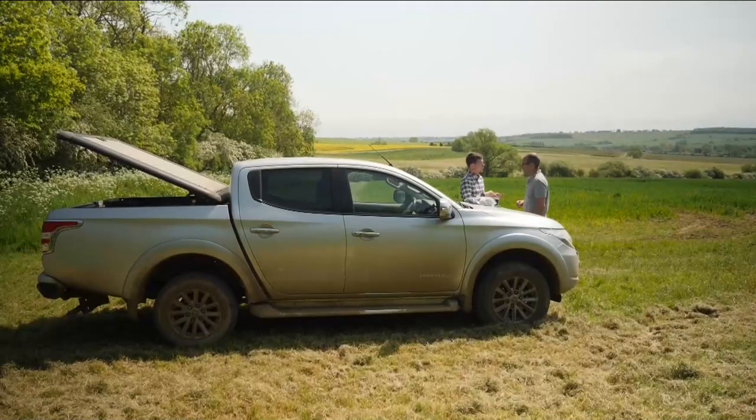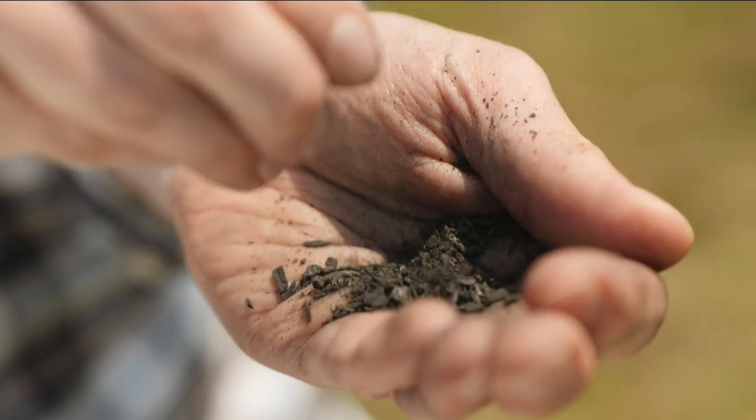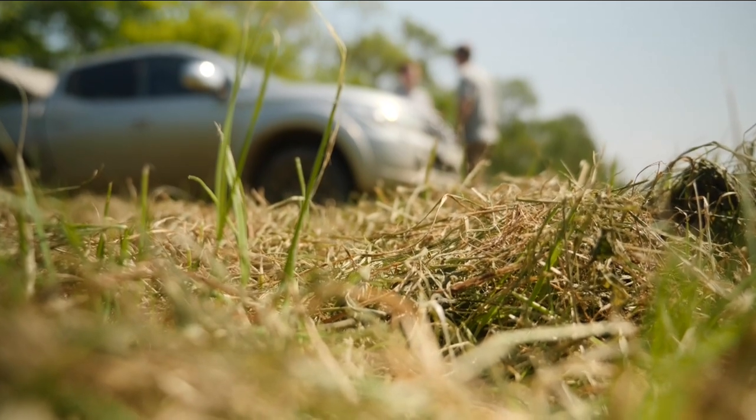The test for researchers is whether it works on a large scale. This is now incredibly stable, so if I rub that between my fingers, it's hardly crumbling. We can grow the tree, we capture the carbon through its life cycle, we add it to the land, we potentially get some benefits to our crops, and we're also sequestering that carbon that's important for helping combat climate change. Adding biochar has really helped to improve yields.